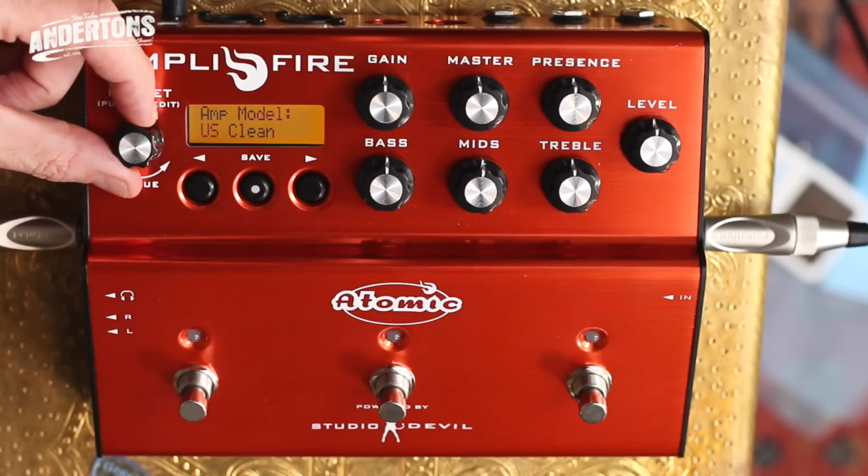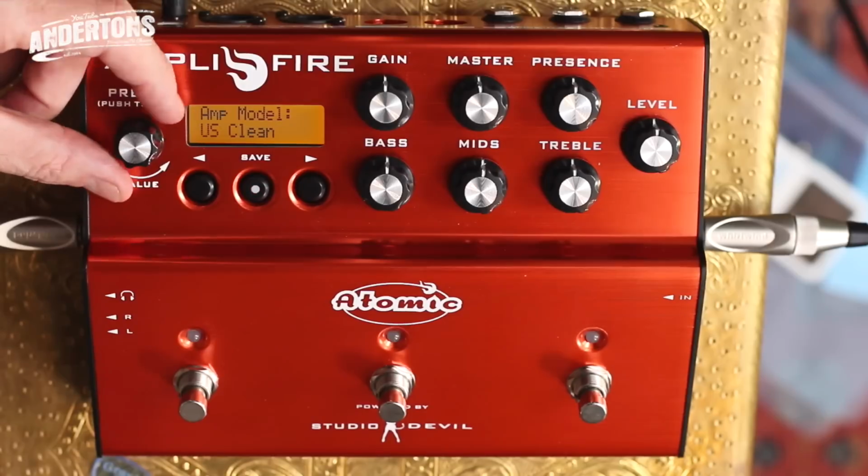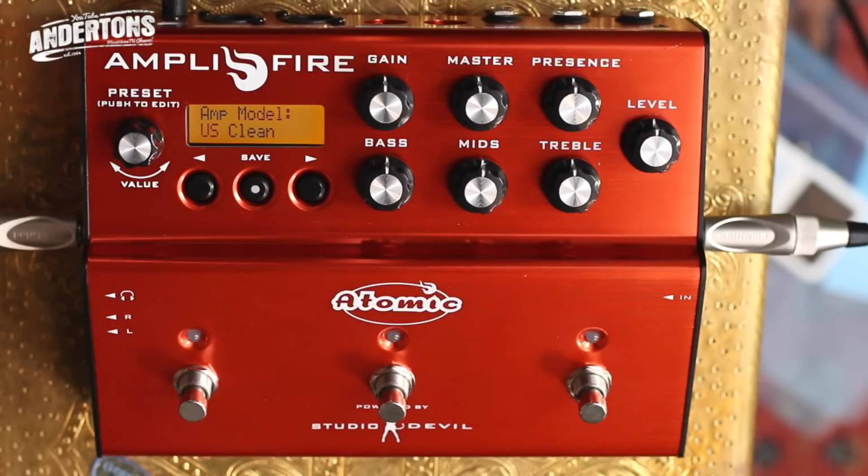And as I twist this knob here, it will pick up some amp models. And what I thought we'd do is, we probably don't have time to do all the amp models, because I think there's 20 or so in here already, and every so often Atomic release patch upgrades to it, which you can just download for free, and there'll be new amp models in there.